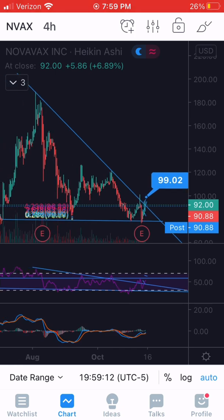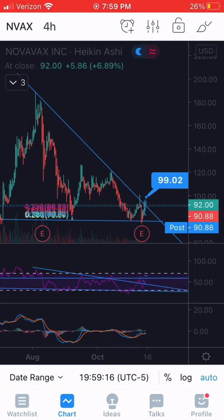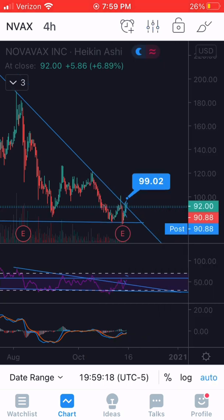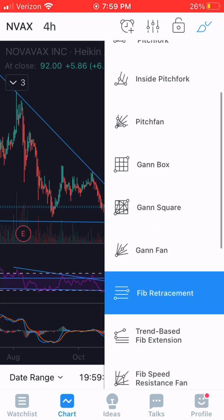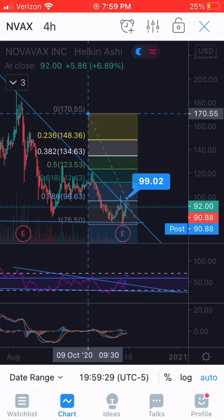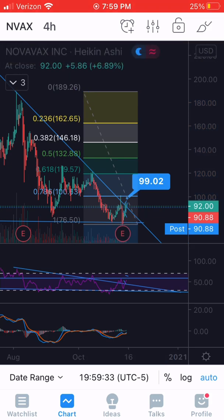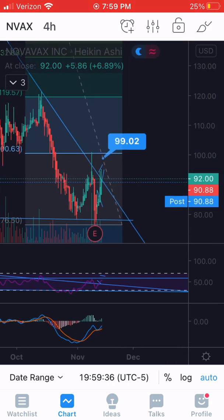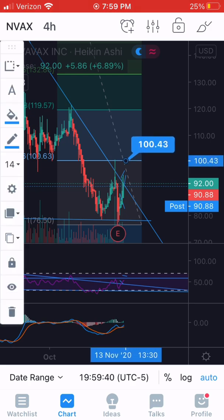Unless you want to take that risk that you're going to lose $10 versus making at least $30, $40, $50. That could be a risk if you're just buying one share. That's up to you what you want to do. You'd have to figure that out on your own. This isn't financial advice. So let's take a fib retracement real quick from the swing low to the swing high here.